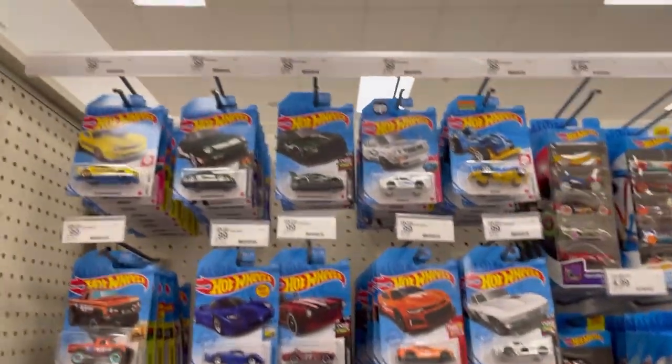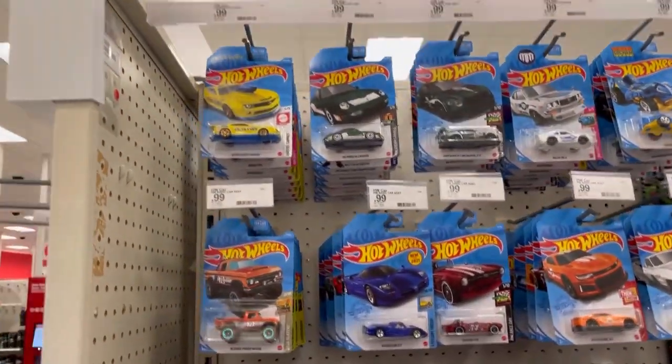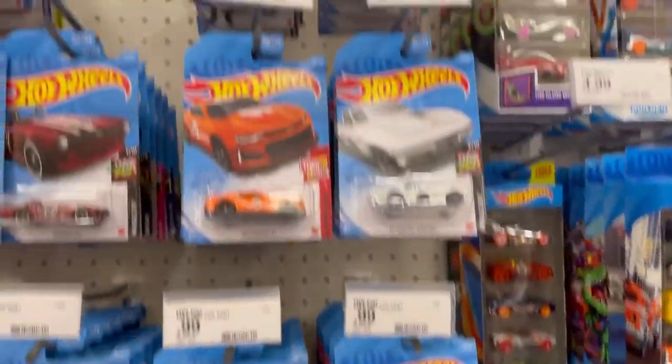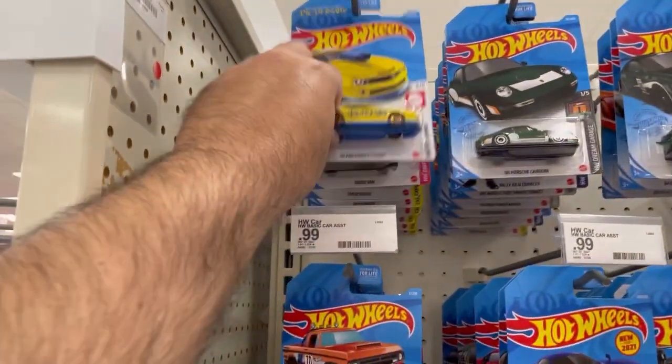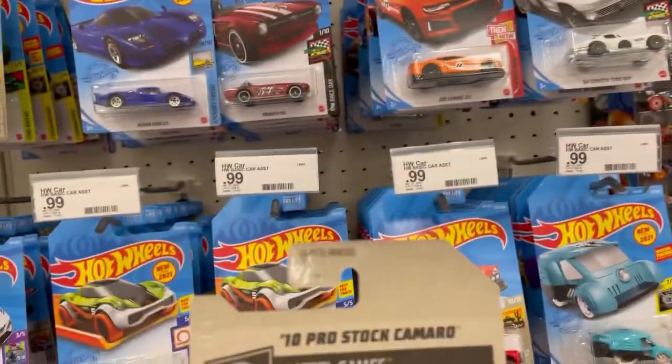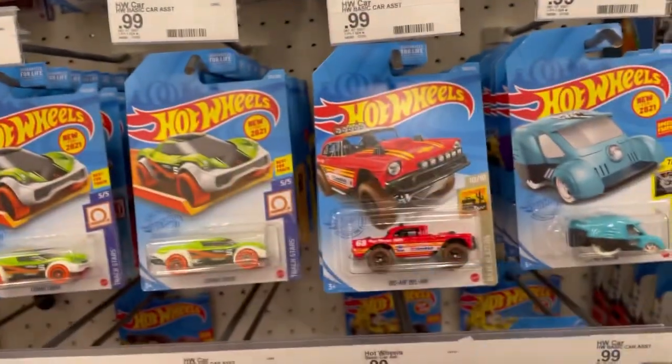What's up, guys? So I'm here at this Target and looks like they restocked on the Hot Wheels. Check this out, guys. They're very cool. All right, guys, so I'm gonna get going before more collectors come here. So this is all G case, pretty cool. So definitely gonna take this Pro Stock Camaro.